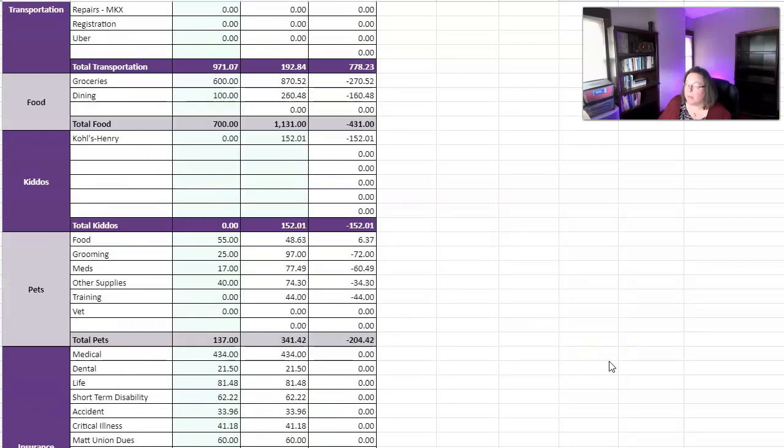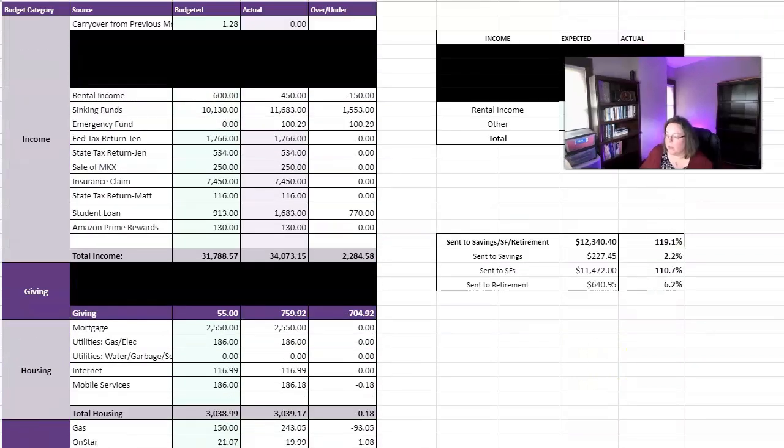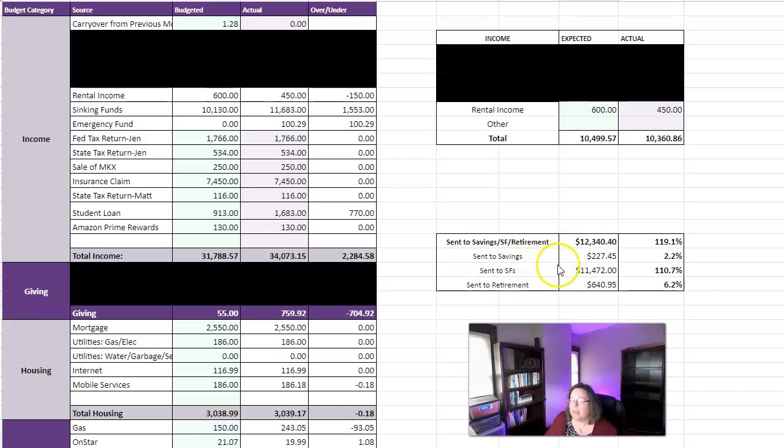And then I wanted to scroll back up here and look at the savings chart. This little savings thing is automatically populated every month. I don't do anything with it. It just pulls in from what's happening in the budget categories over here. So we sent $227 to savings. We sent $11,472 to sinking funds. We sent $640 to retirement.